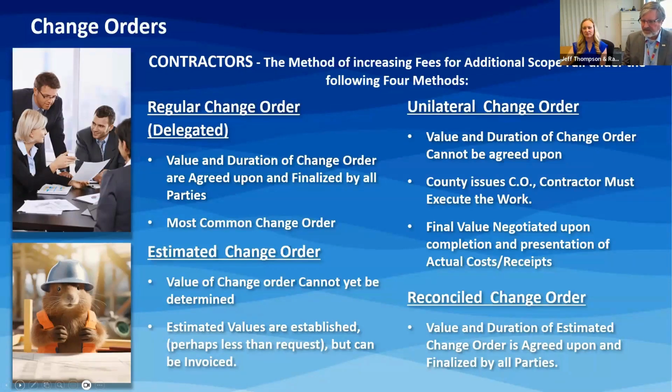The estimated change order is when we go through that same process, yet we really can't determine, or there are unknowns in the solution to the problem that have to still be identified. And so we can't yet identify what the total value of the change order is going to be, but we can agree on a reasonable amount that's maybe less than what you might be expecting. And perhaps you ask for 20,000, we say it's going to be 18,000. But at that point, it goes into your contract. It's an estimated change order, which will then later be reconciled. And the estimated values are established, but you can invoice against those as the work progresses.